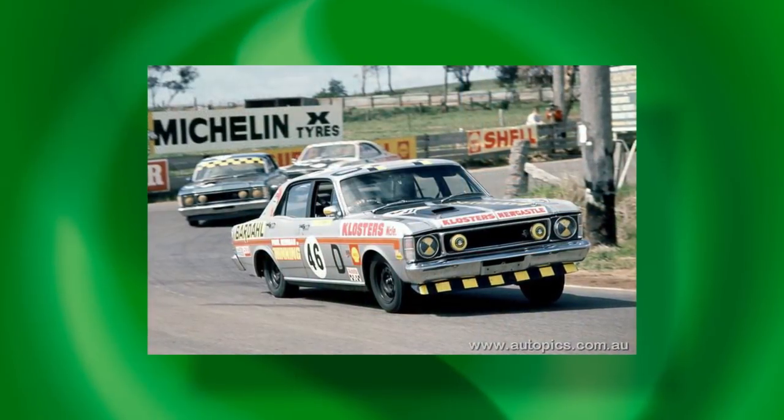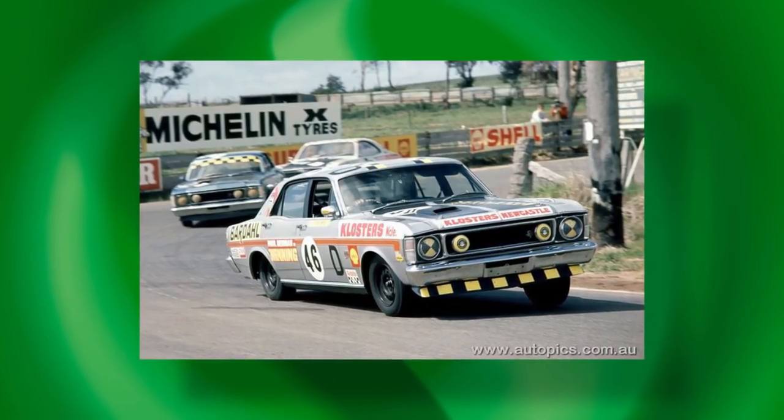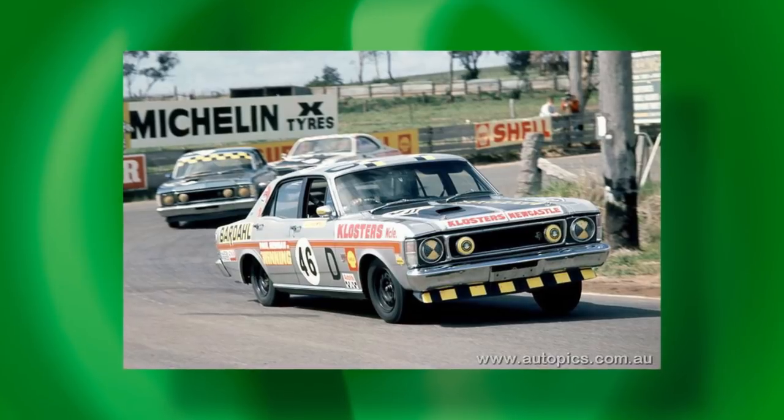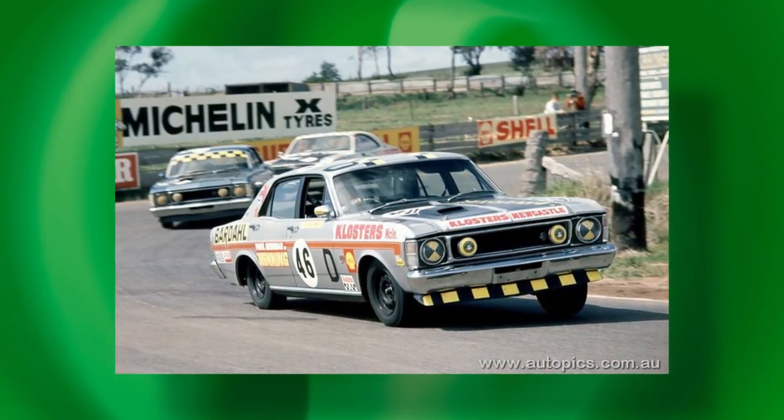At Bathurst, the new HOs shattered qualifying records and set a blistering pace in the race. However, faulty limited slip diffs led to tyre blowouts that ensured the first GTHO did not win in 1969. It was a humiliating loss, which only strengthened Ford's resolve to finish what it started.